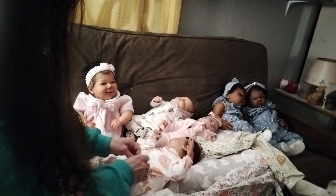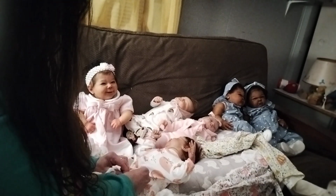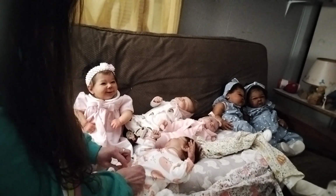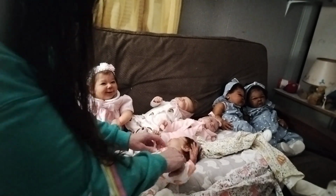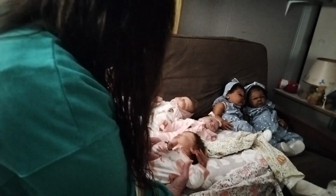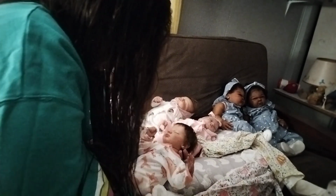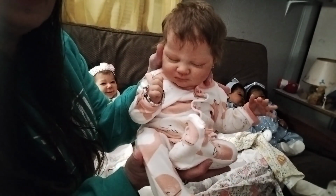This is a little snug on her, but we're going to make it work. Probably won't stay in this very long, Quinn. My little Quinn Renee, because it is a little snug on you. But there she is in the little pajamas. Say hello to everybody, Quinn Renee. Hello.